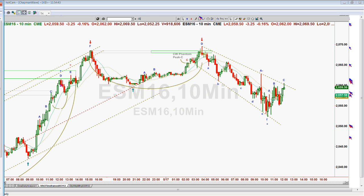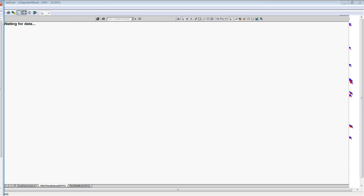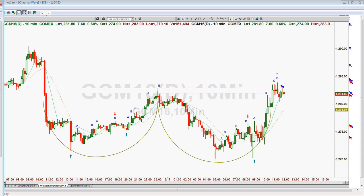And there was one other thing. What was I looking at? Oh, gold. And gold is very interesting. I'm a little behind. No, it's the GC. I'm actually looking at the GCM contract. It did make that peak D. Remember we were talking about it earlier? The Chapman wave went to ABCD. There's that up arrow right there. And then there's another up arrow right here. And it goes peak A, B, C, D, and now we're consolidating. So I just wanted to show those.